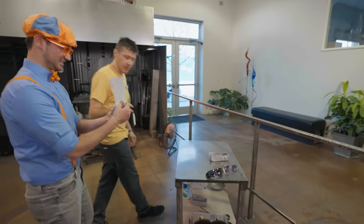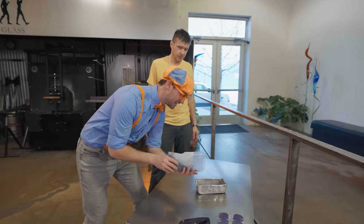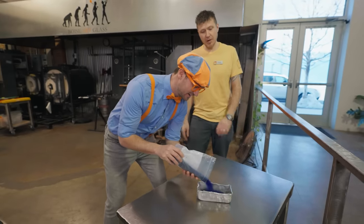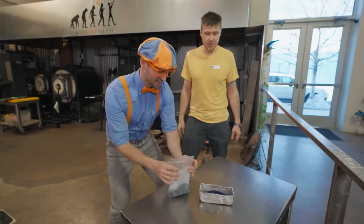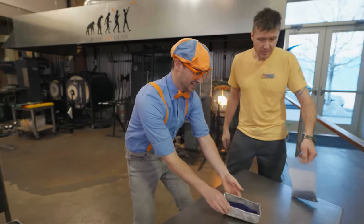First thing I want you to do is dump some of that into this little tin right here. Okay, let's pour some of the blue in the container. All right, about half? About half the bag. We can always put back what we don't use. There you go, perfect. Whoa, look at that. So colorful. All right, there we go.